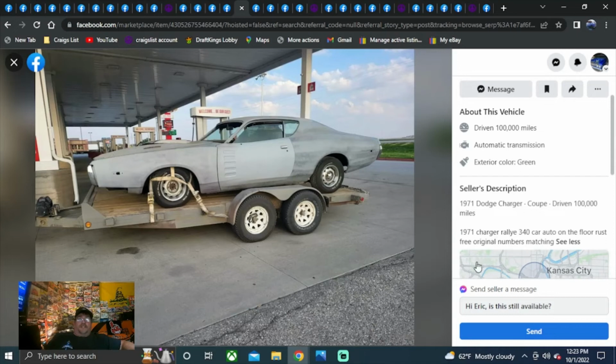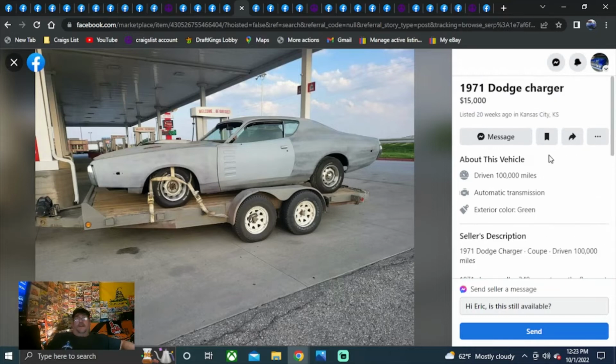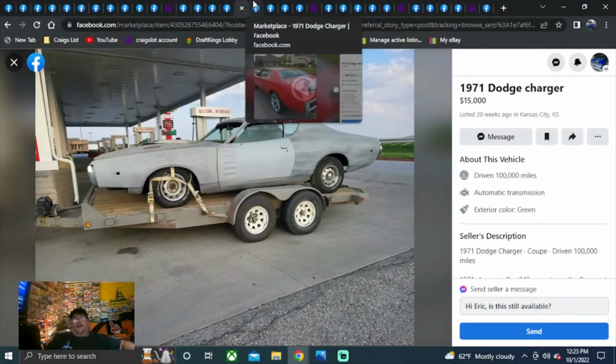71 Charger, and this is a 340 car. Rust free, original numbers matching. I dig it. $15,000? Nah, that's overpriced, but I do dig the car.